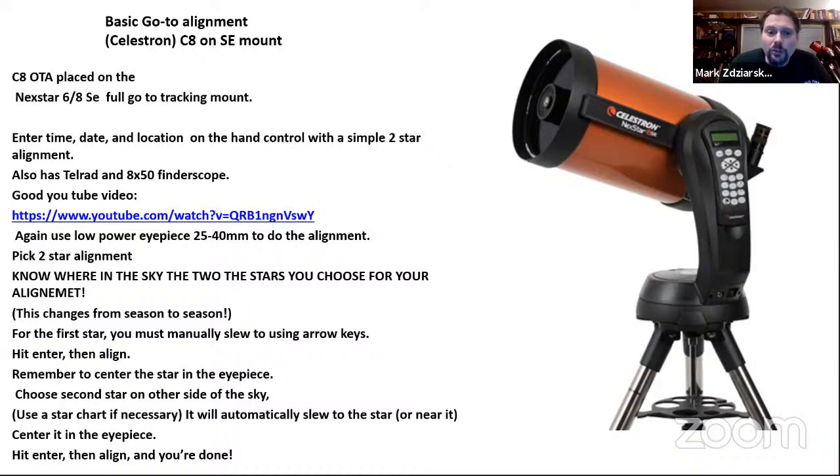So again, you want to use your low power eyepiece. You're going to enter, more often than not, the date, the time, and your location. Once you do that once, it often remembers it, unless you change where you're viewing from. Again, for your first star, oftentimes you're going to manually slew the telescope to that star. Then you center it in the finder scope, then the actual eyepiece, and you'll hit enter and align.